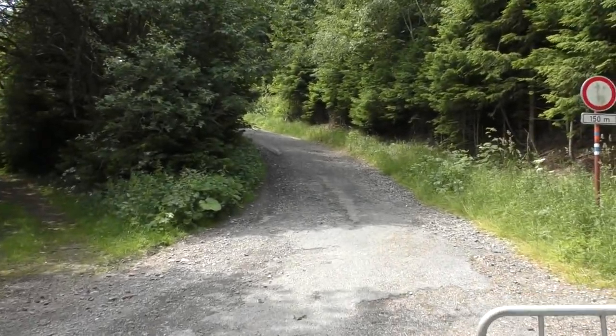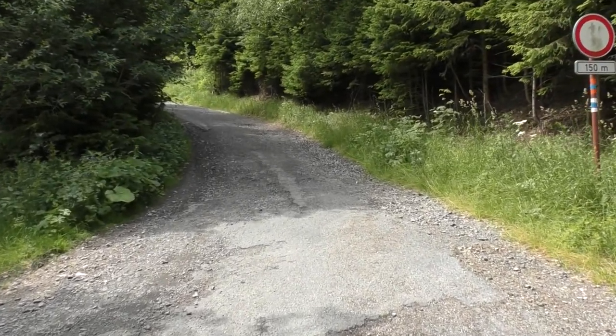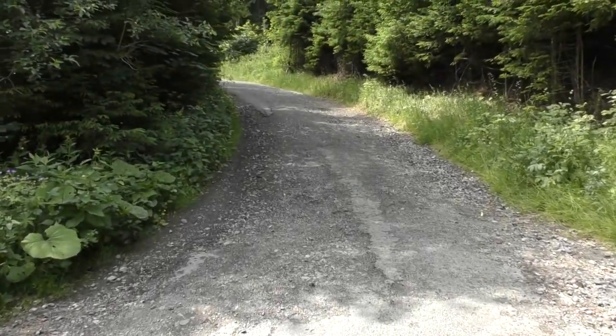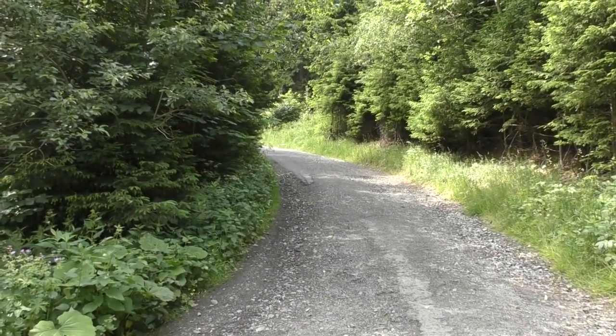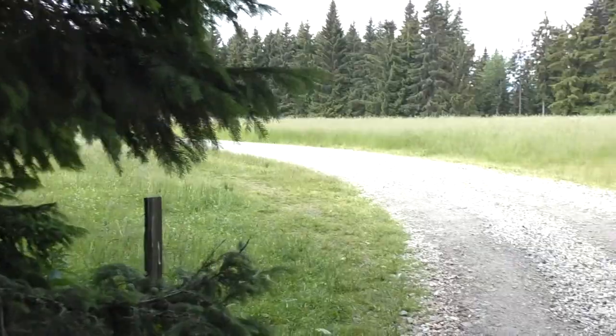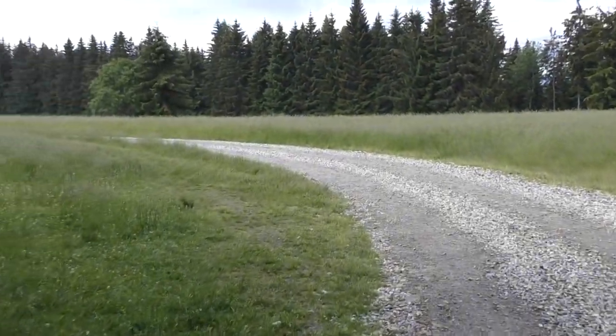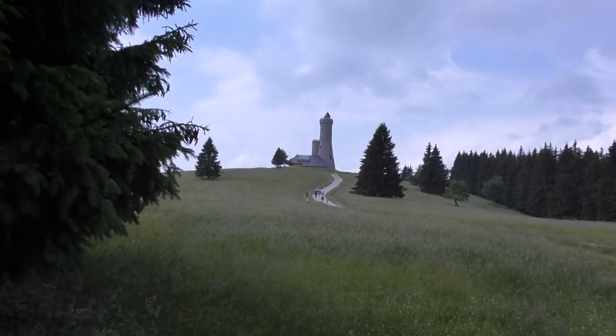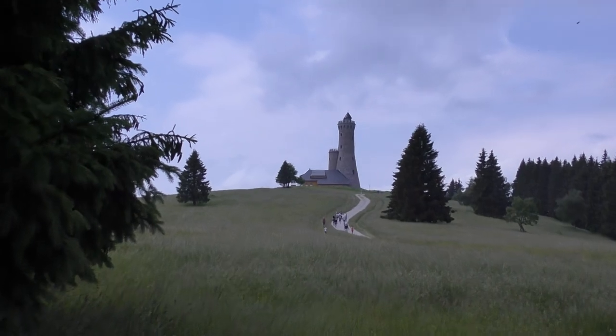In fact, it's an interesting tower because it won the Tower of the Year award in 2021 for the Czech Republic, and we're gonna go there. The walk is about 1.4 kilometers up this track here. On to the last section and the first glimpse, and there it is. There's the tower in the distance.